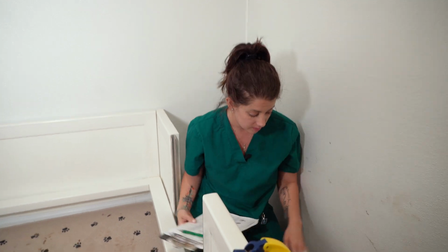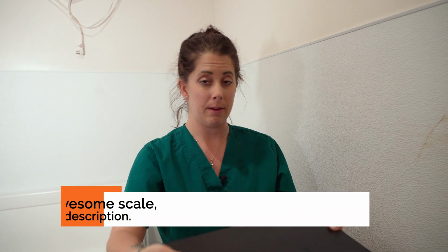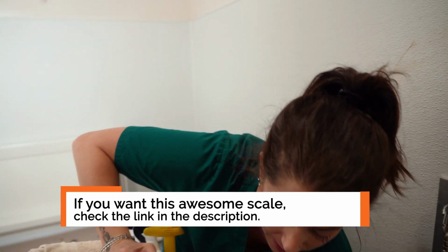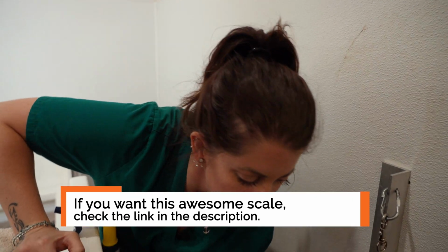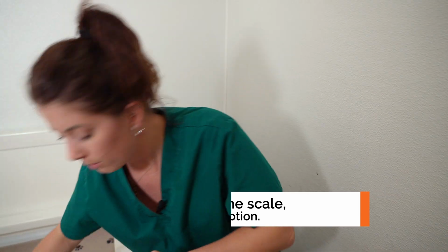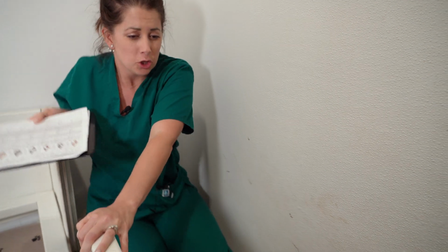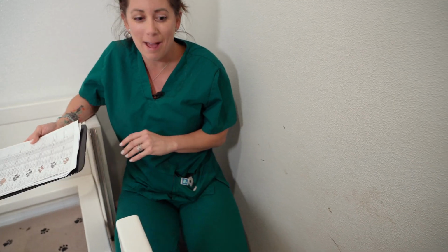So this is an awesome scale. I just have to say I absolutely love it. Got it on Amazon, was recommended by another breeder, and I am impressed. So I'm going to set that off to the side, turn it off. But now I'm going to get to cleaning my whelping box and some other, oh, a little back spray, babe. Too much pressure. You got me.